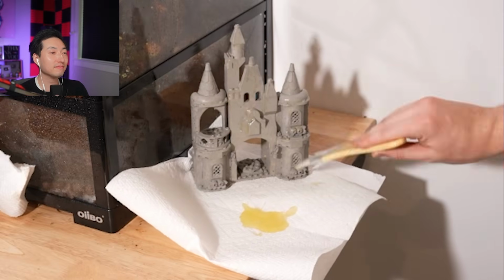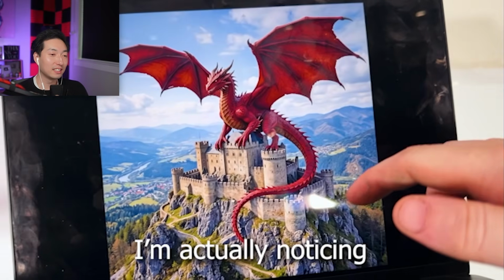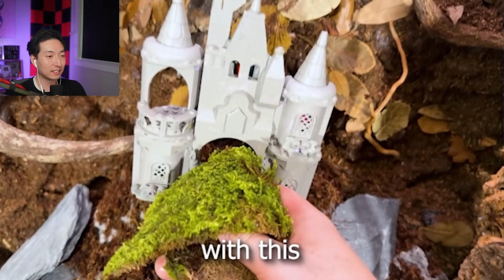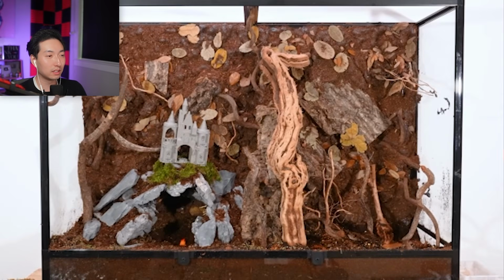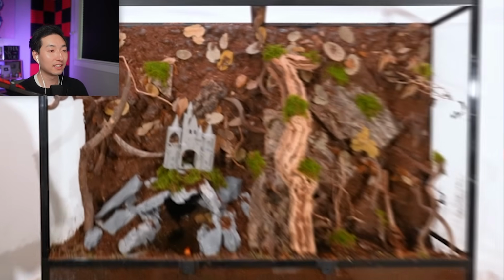And then after it was completely painted, I covered it in a layer of paint sealant so it would stay on the bricks. But now that I look at this picture again, I'm noticing that it has green grass all over the top of the mountain, which I feel like I should recreate in here with this mossy stuff. And it actually doesn't look too shabby. Since that worked well, I just had to start putting more of this moss around to actually make this place look green.